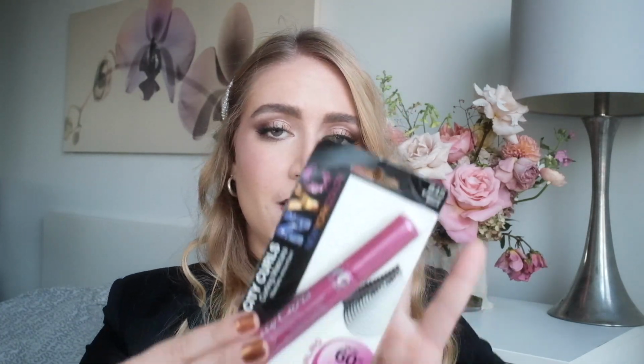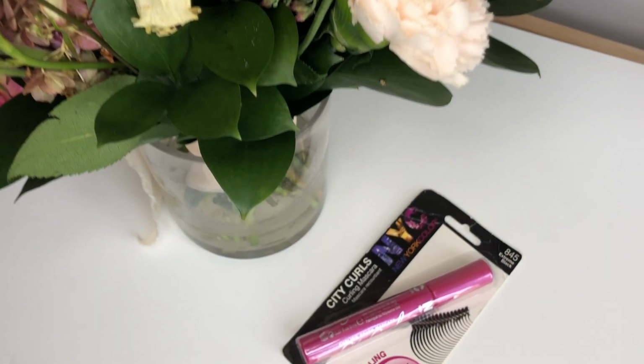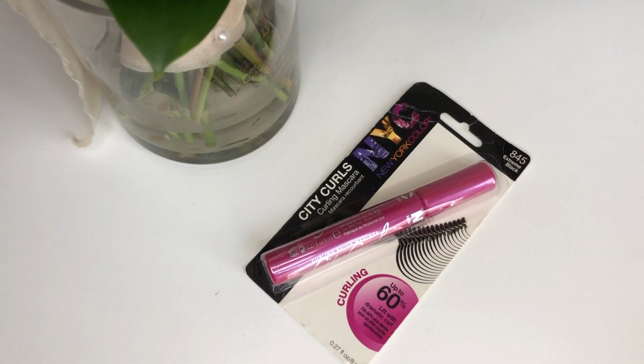Another eye product. This is the NYC City Curls Curling Mascara in Extreme Black. This is not waterproof, but I think I got this because my friend Emily really recommended it. She really liked it. Unfortunately, Emily and I do not have at all the same kind of eyelashes, so I don't know why I took that as a suggestion. There's another Maybelline mascara which I bought as well, and I also really did not like that. So I'm just going to assume that I'm not going to like this, and I'm going to pass it on while it is still new. I don't know if they still make this anymore, because I've had it a while.